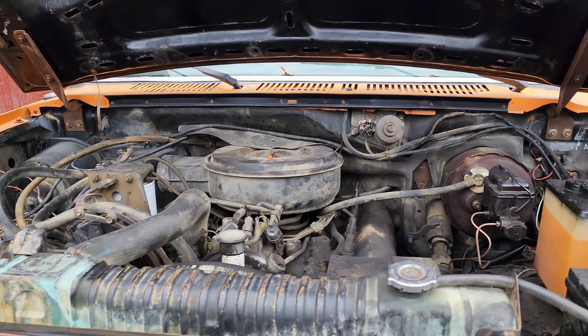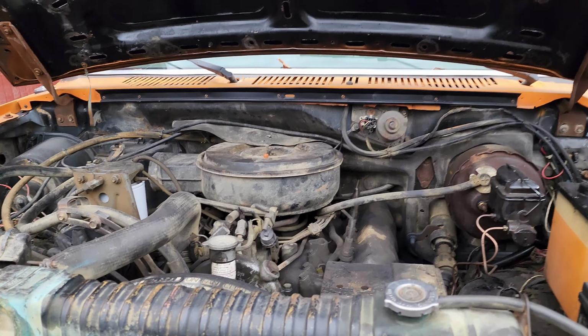Here's a quick look at the engine. Again, it's the 6.9 liter International. The main reason I bought this truck was to tow that trailer and that excavator. This dually diesel truck, pardon the wind, I'm sorry it's windy out here today.